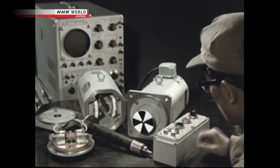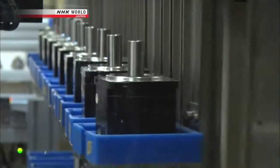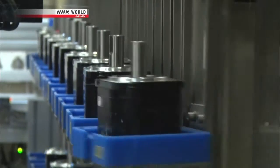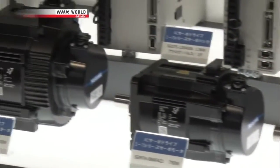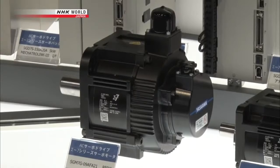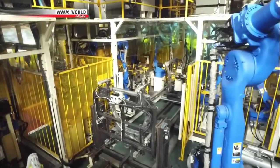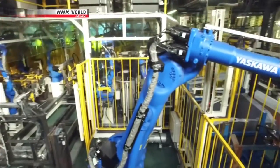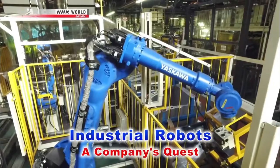That trust depends on the technology at the core of the company's specialty, servo motors. These highly efficient electric motors are what drive the robot's arms with lightning speed and pinpoint accuracy. In this episode of JTech, we examine the technology developed by one Japanese company whose ideas are revolutionizing the world of industrial robots.